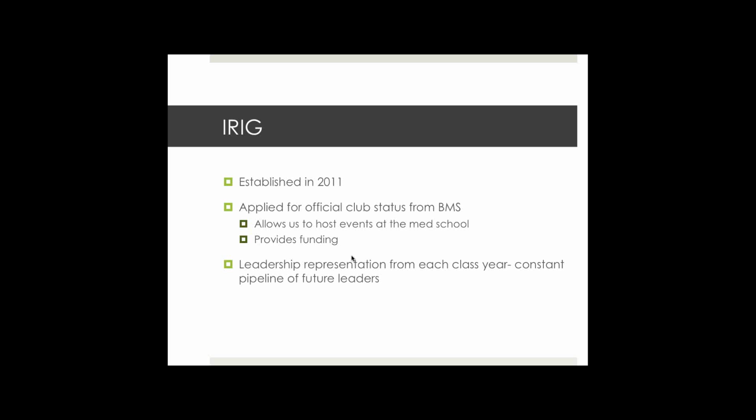And the other benefit of being an official club is that it also lets you host events at the medical school, which becomes important for things like our regional symposium that we've been able to carry on for the last 2 years.